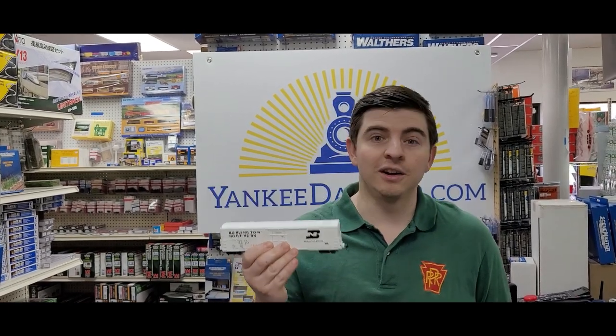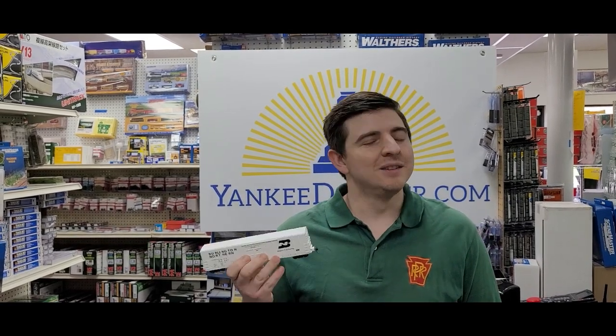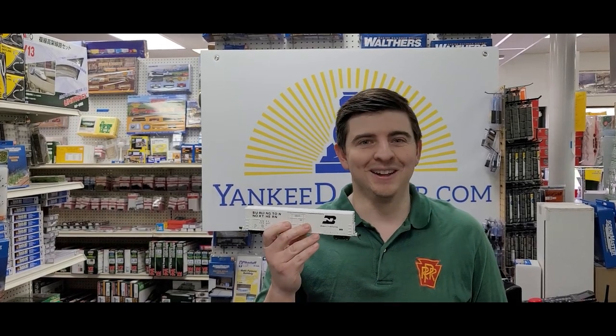I think it's going to look awesome, especially get the Pacific Fruit Express, get a little Union Pacific power behind that. There's nothing better than that. So come into Yankee Dabbler and get these cars, because I know you're really going to like them.